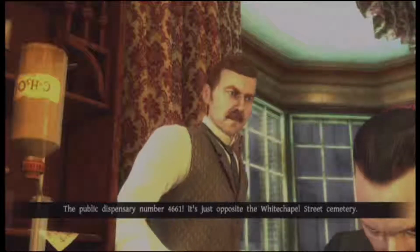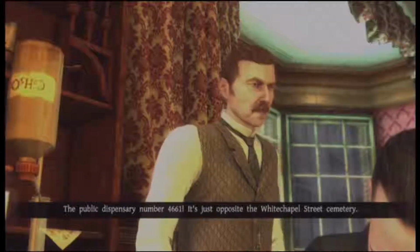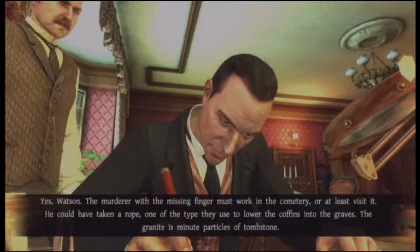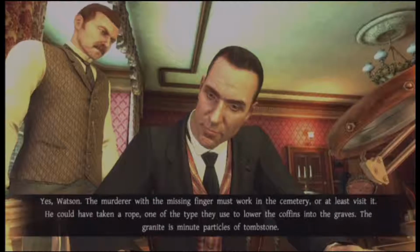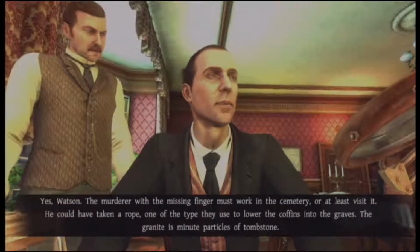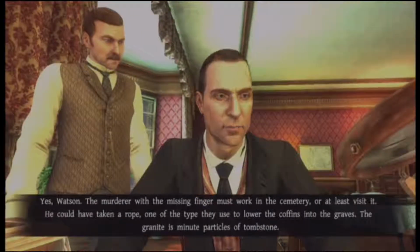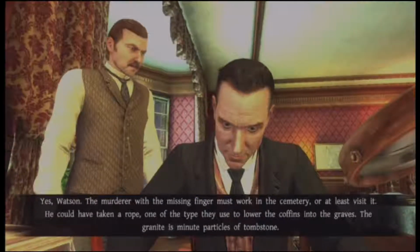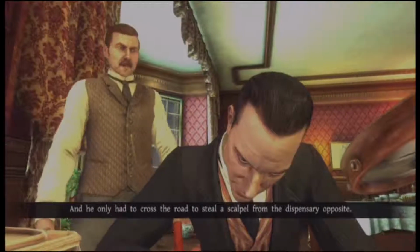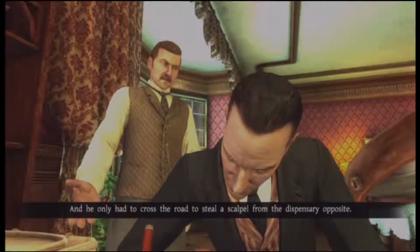The public dispensary number 4661. It's just opposite the Whitechapel Street Cemetery. Yes, Watson. The murderer with the missing finger must work in the cemetery, or at least visit it. He could have taken a rope, one of the type they use to lower the coffins into the graves. The granite is minute particles of tombstone. And he only had to cross the road to steal a scalpel from the dispensary opposite.